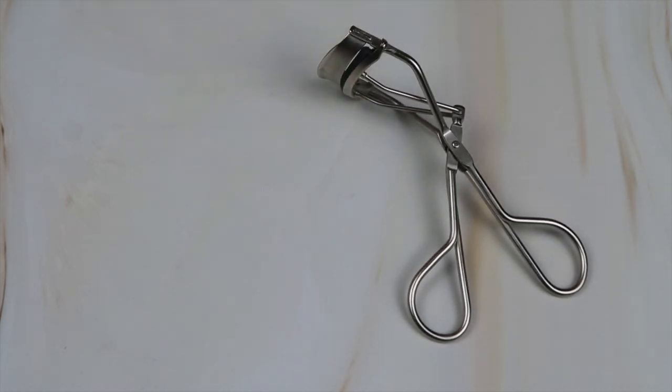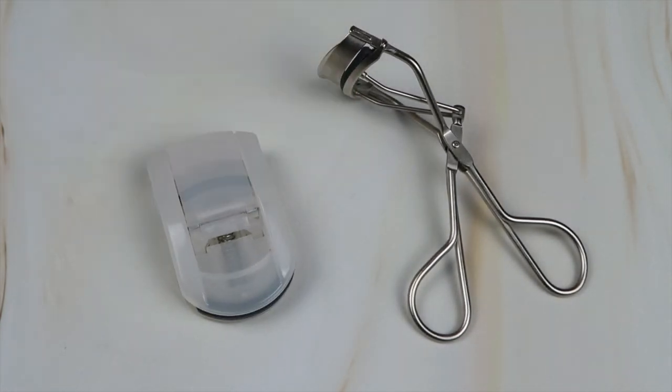Now we have a few makeup tools and accessories. The first one is the Muji eyelash curlers. I do have both the standard eyelash curler as well as the portable one. They are both really good quality for the price. The standard is $7.95 in Australia and the portable is $6.95 in Australia. So they're both really cheap. In Japan they're going to be even cheaper.